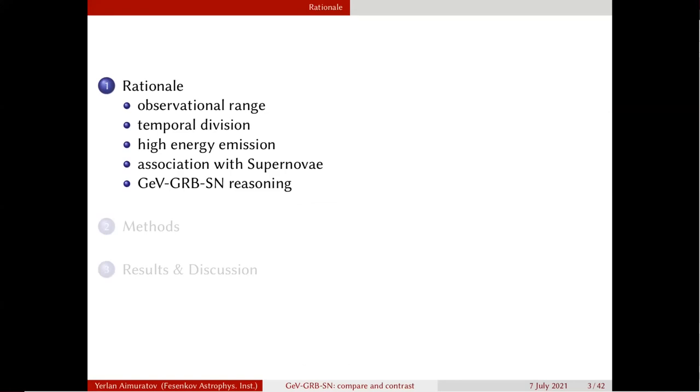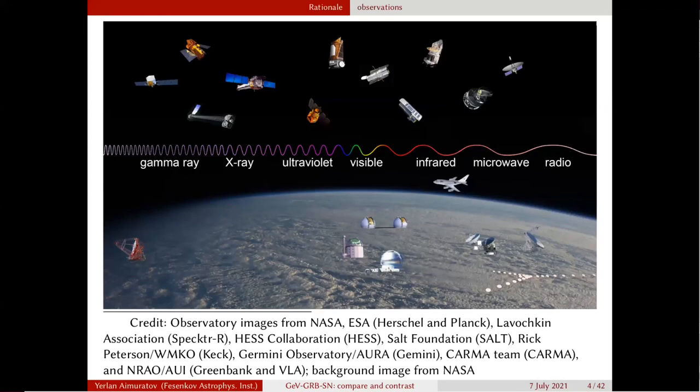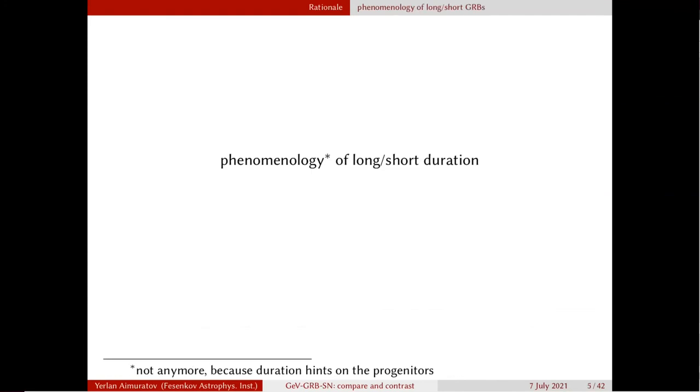Then I will move to the methods and the results and discussion, the small discussion I have. As you already know, GRB exhibits its behavior in all of the electromagnetic spectrum, not only that, but also in gravitational waves. And we hope neutrinos will come soon. The first part to be mentioned is the phenomenology of long and short durations. It is no longer just phenomenology because, as you might have heard, the progenitor is hinted at by the duration itself.